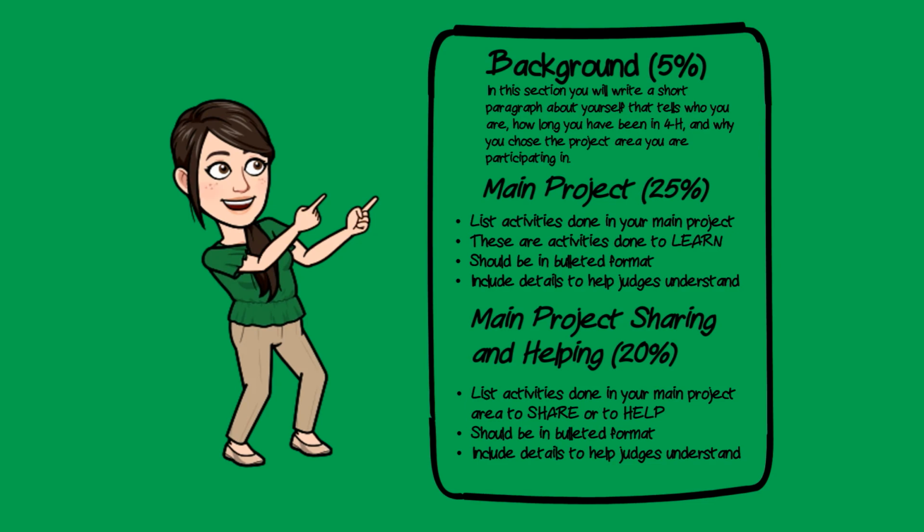These should be listed in bulleted format. You want to make sure that you get enough information across, but don't want to go on and on, as it makes it harder for the judges to read. Keeping these as brief as possible is important. You do want to include details to help judges understand.